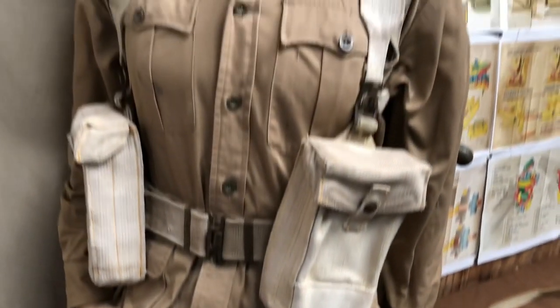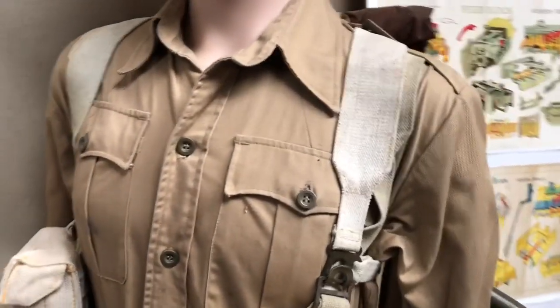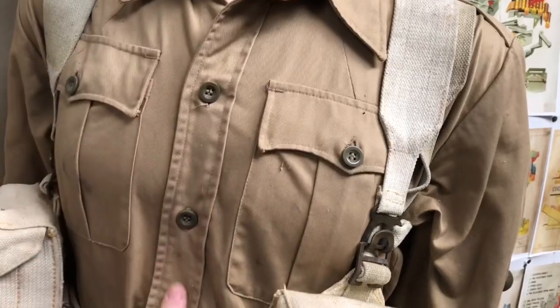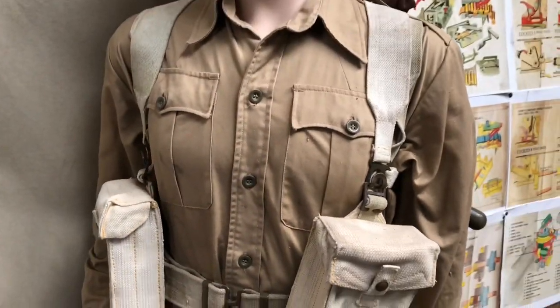I can't remember what it was I dropped, but it was something quite heavy. So yeah, this is, let's say, that stylized look again as always. These are reproduction khaki drill material uniforms, because with many of the items of equipment we use these, and we use them quite heavily.